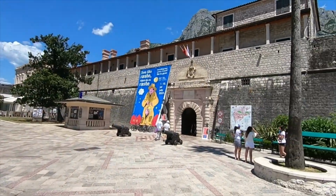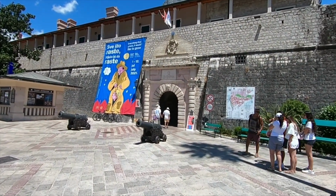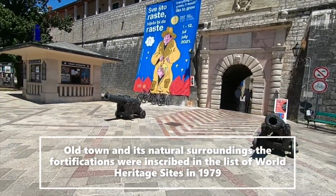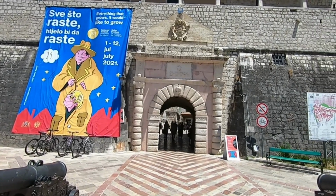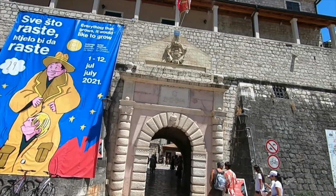Now what we'll be doing today is we'll be going through the sea gate to the old city. So I'll flip the camera around now so you can see the sea gate. So this is the sea gate of the old city. It is on the World Heritage List, and this will take us up to the statue of San Giovanni. So let's go check it out, and I hope you enjoy this video.